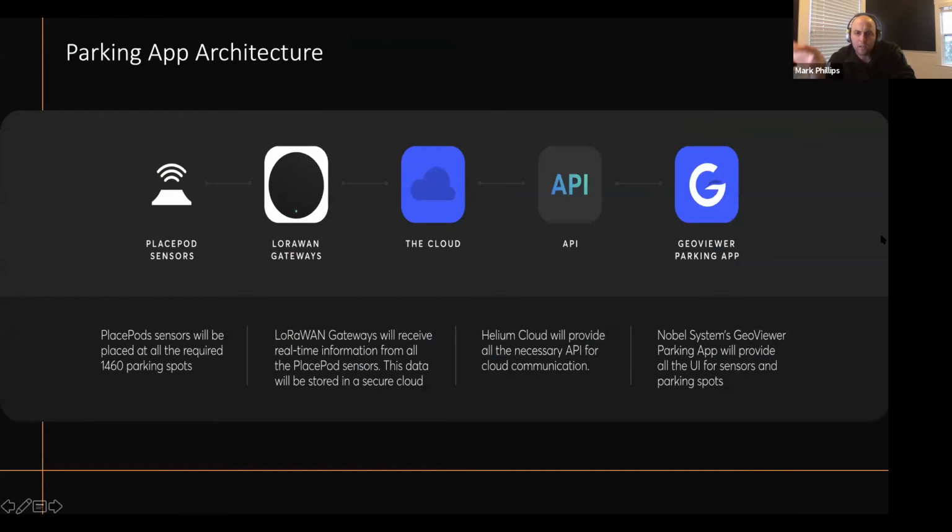And your cloud architecture, so sensors talking to gateways, talking to the Helium network, through to the cloud. Do you have your own private cloud? Is it Amazon? Remind me what cloud infrastructure you're using? Yeah, Amazon. Okay, great, thank you. Yeah. So the sensors, gateway, cloud, API, and then to the app.